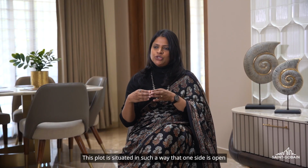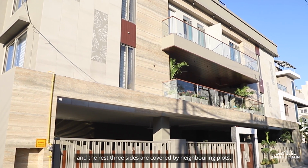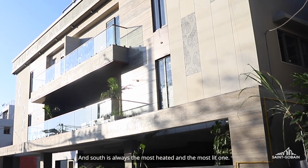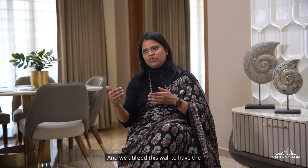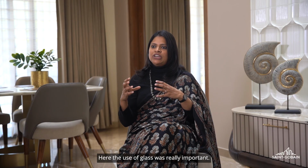This plot is situated in such a way that one side is open and the rest three sides are covered by neighboring plots. So the side which is open is the south side, and south is always the most heated and the most lit one. And we utilized this wall to have the maximum light coming into the space. Here the use of glass was really important.